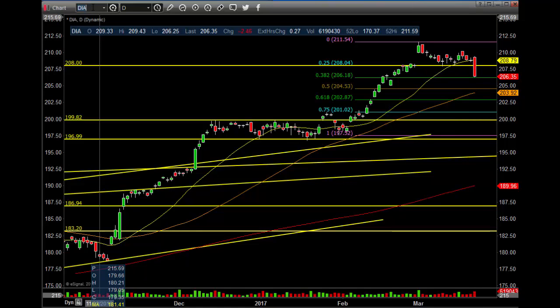And for all the longs, tighten the stops. Don't get crazy. You don't want to wake up to another 200, 300 day down, and then the next day, and then the next day, because it's just like boom, and then they have to blame it on something. Excuse me. I haven't watched news or anything, but it's got to be something.